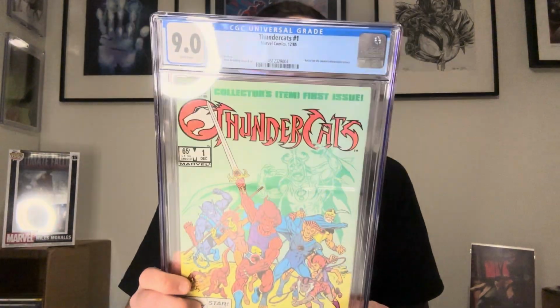Sandman #1, again, another iconic cover there. Lovely grade, 8.0 for a book that came out in 1989. Thundercats. I haven't read the new series. I hear it's dreadful. I apologise to any of the creators and publishers of that. But that's coming in at 9.0. Original. Everything looks like I remember it as a kid, which is absolutely fantastic.